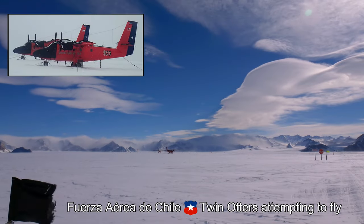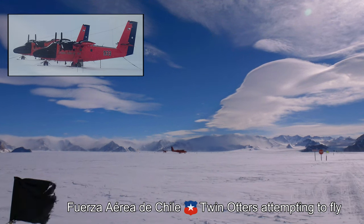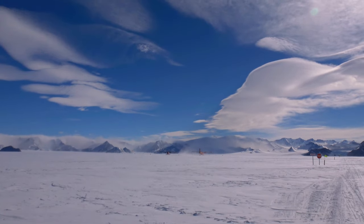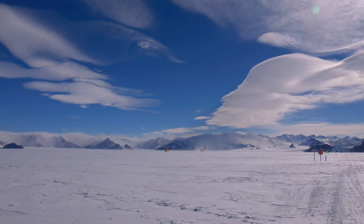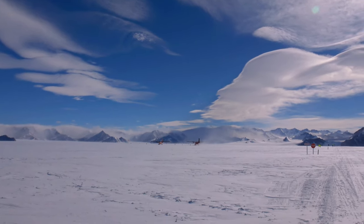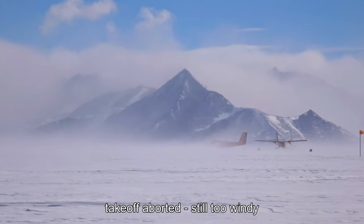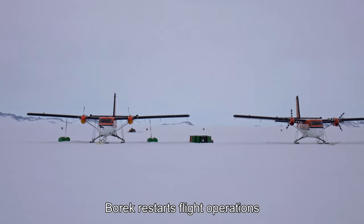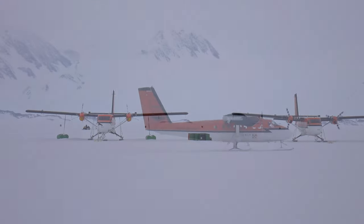The high winds appeared to subside, so the twin otters of the Chilean Air Force at Union Glacier attempted to take off, but the wind gusts were still too strong, so they returned to their camp to await the winds to die down. The next day, the winds died down and Borek restarted its flight operations in support of ALE.